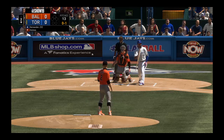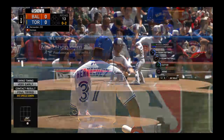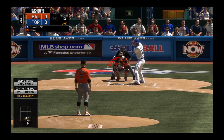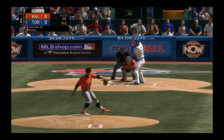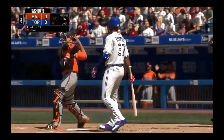And it's quickly 0-2. Hernandez playing here in his age 26 season. He's in his 4th season as a major league player. The windup and the 0-2 pitch. Now the fastball is right by him as he swings and misses for the first out of the inning.